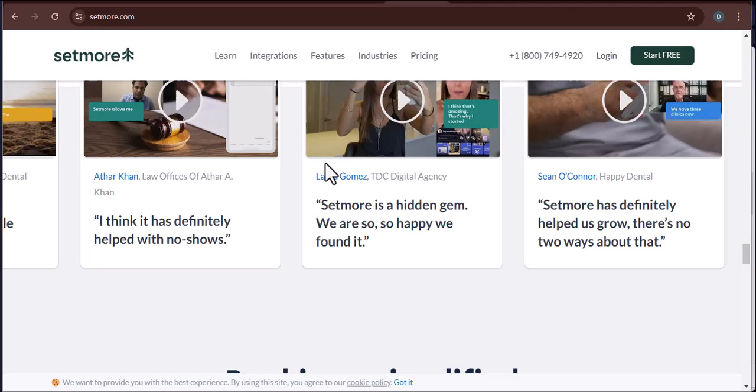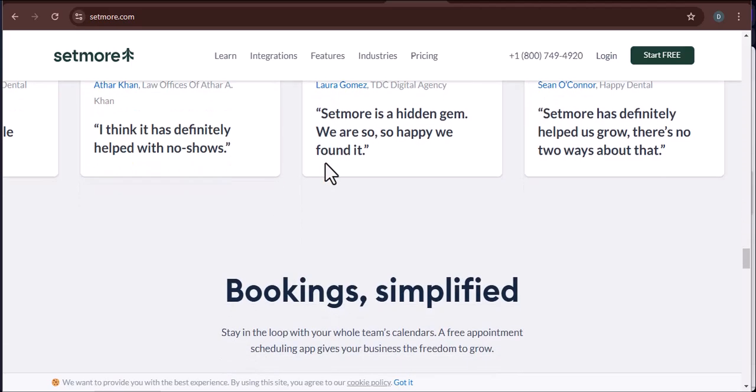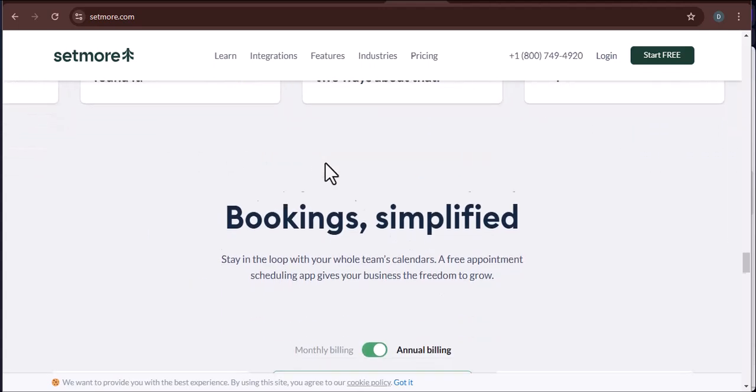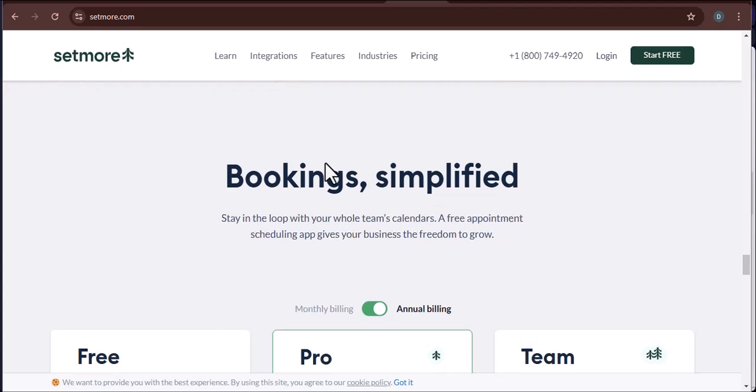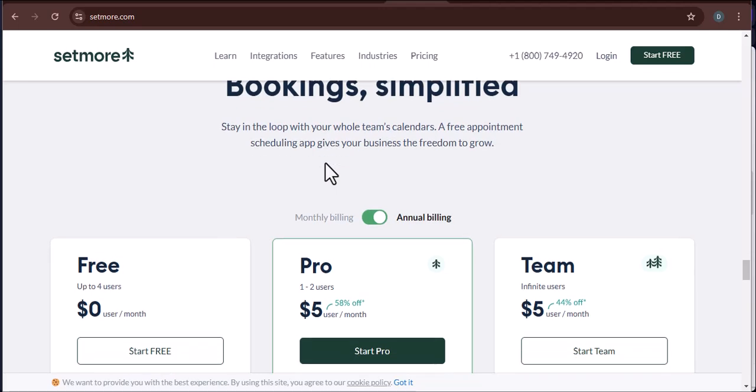However, Setmore cleverly handles deposits by treating them as a reduction on the total cost that is paid upfront. So, if a service costs $100 and you want a 20% deposit, you're essentially telling Setmore to collect $20 upfront and reduce the remaining balance by $20.